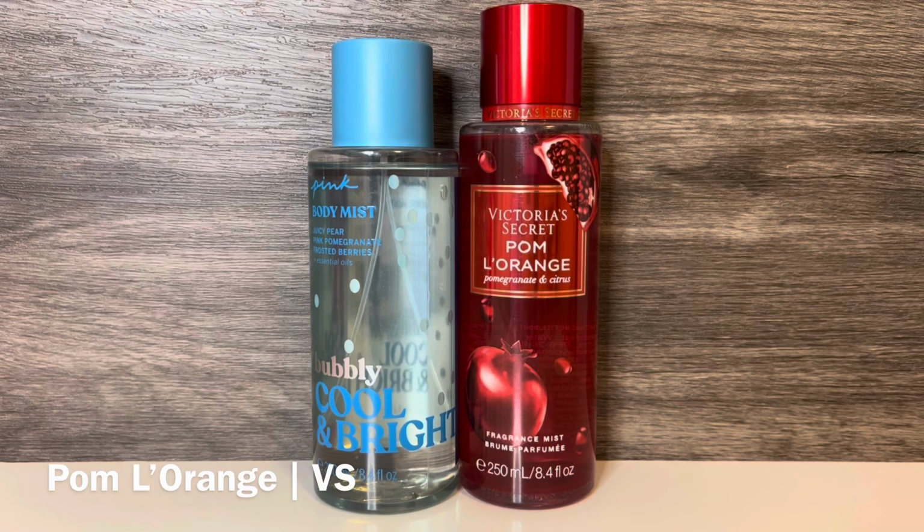Then I have Victoria's Secret Pom Laange from last year's Berry Haute collection, and this has notes of sweet pomegranate, blood orange, and luscious cranberry. And this is a strong, sharp, fruity scent with an alcoholic feel.